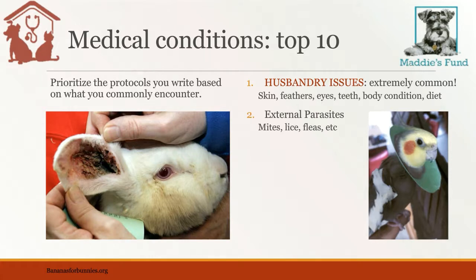External parasites we see rather frequently, like these ear mites in this rabbit. Rabbit ear mites are amazing. They are not that difficult to treat and are extremely rewarding and very nice and fun to show people under the microscope.